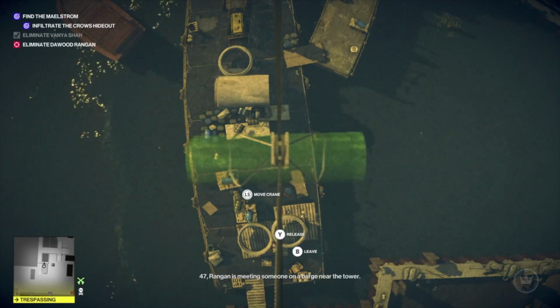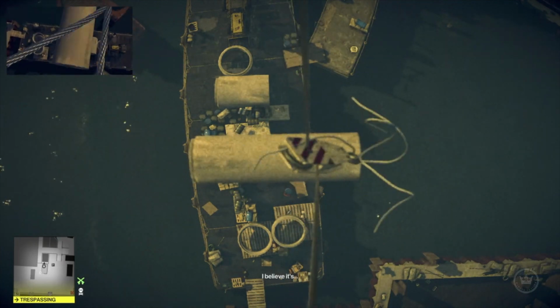47. Rangan is If for meeting whatever someone on the reason barge you near the miss, tower. just believe it's- reload. Yes.